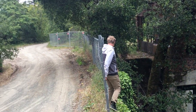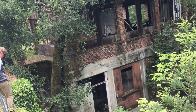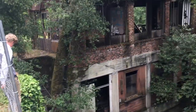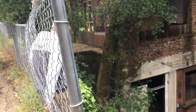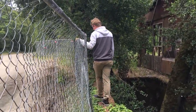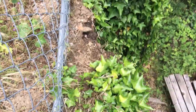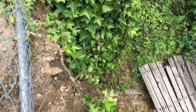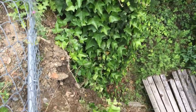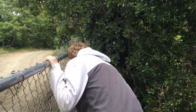This is the last building here that we haven't gone in yet. Be careful, dude. What'd you just knock over? It hurt. Oh, fuck. From there, just try to step onto the... You're not stepping into the ground. Shit. So that's what you knocked over.